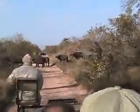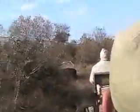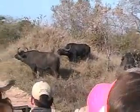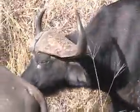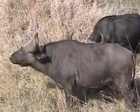There's the buffalo. There's the baby. There's a whole bunch right here. Wow. A whole bunch of buffalo. Oh, big herd of buffalo. What a day. Yeah, what a day. There are 200 buffalo here.